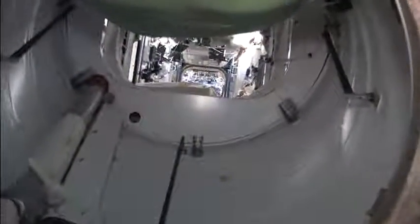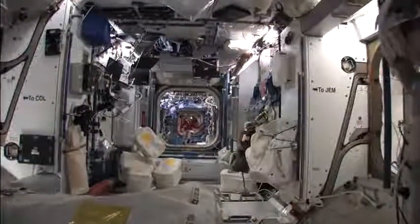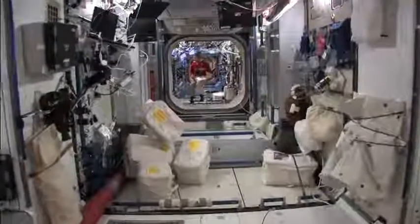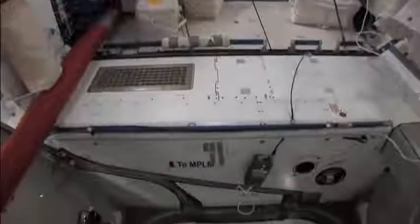There we are, making our way up into what's called the PMA. Tight clearances in some of these areas. That's probably the tightest one right there. Okay, and we emerge into node 1. Now, first we're going to look down. We're going to look down into the MPLM.